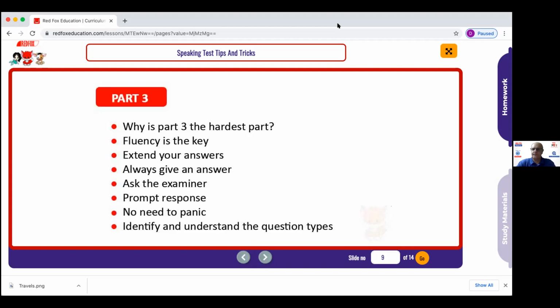Okay? Now, no need to panic about this. Panicking is the worst thing we can do. Many students do this. They panic, they stop, they search for words. And this is the worst thing you can do because this is how your fluency score will nosedive. So if you prepare correctly, you'll be able to manage and cope with all of these topics. A key thing, maybe the most important thing for part 3, is to identify and understand the question types. So let's have a look at those now.